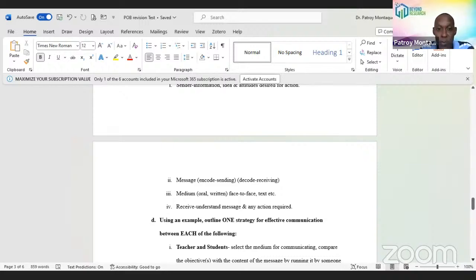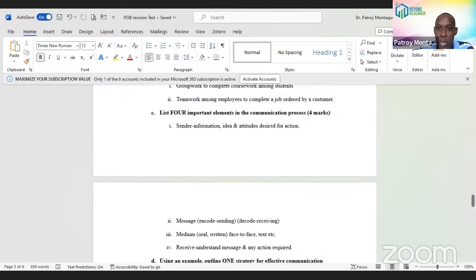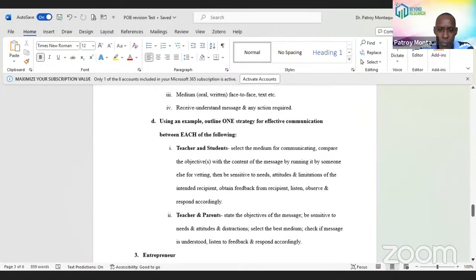The medium: oral or written. Oral could be face-to-face, and written could be text, email, whatever. So you will look at the most appropriate medium to communicate that message. And of course, the recipient would receive, understand the message, and take any action required. All right? Those would be part of the elements in the communication process.